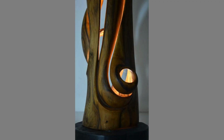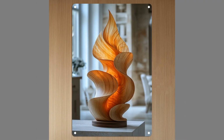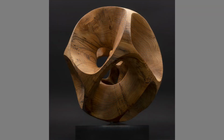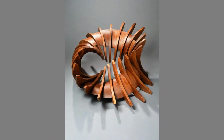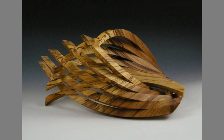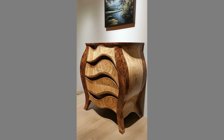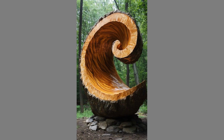6. Choosing or creating your own abstract wooden sculpture. If you're considering purchasing or even creating your own abstract wooden sculpture, think deeply about what resonates with you. What shapes speak to you? What emotions do you want the piece to evoke? Where will it live in your home? Take your time selecting an artist or design. Remember, this is not just a decorative item. It's a personal statement, a piece of soul captured in wood.